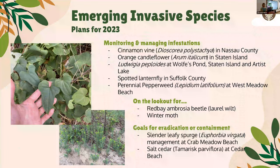Our goals for eradication or containment this year include slender leafy spurge management with the town of Huntington at Crab Meadow Beach, and salt cedar management with the town of Brookhaven at Cedar Beach.